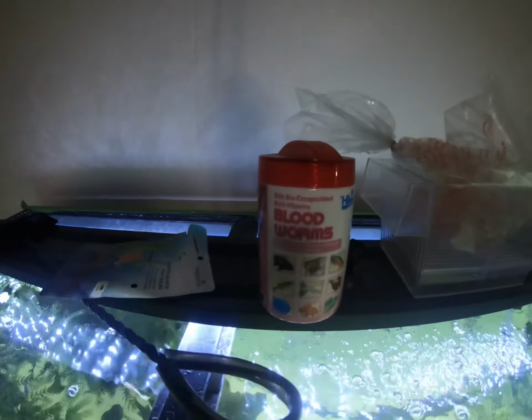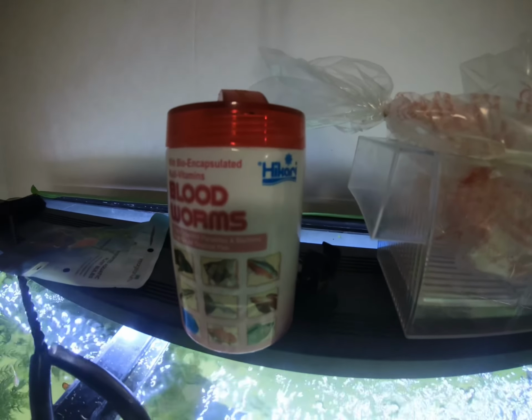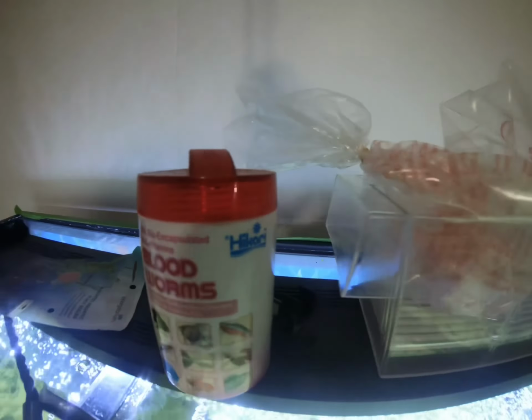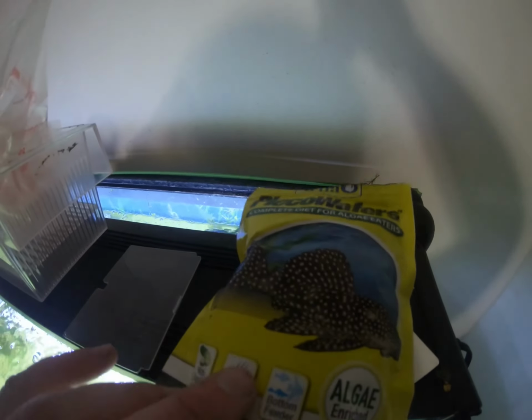And they actually turned out pretty good for what they are. And my fish have been going crazy for these little bloodworms right here, too. I will be getting in more of those, probably some different stuff. And then there's the pleco wafer, bottom feeder. They eat those like crazy.